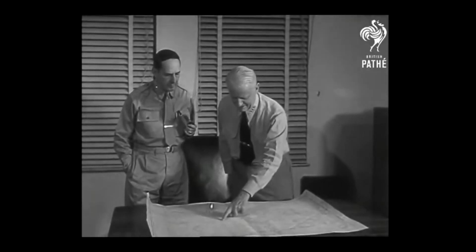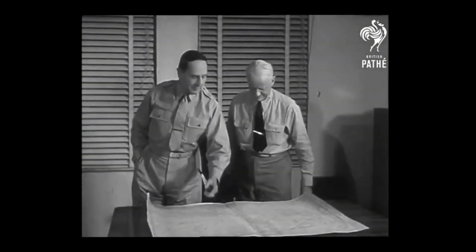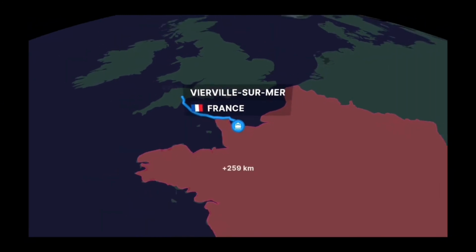The Allies began planning D-Day in 1940 after the invasion of Dunkirk, and it was decided by Supreme Commander of the Allied Forces, General Eisenhower, and his staff that the troops would depart from the United Kingdom near Exeter to Normandy and attack by boat and ship.